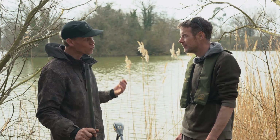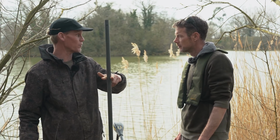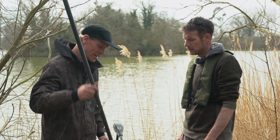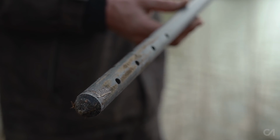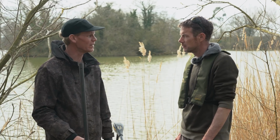And I've found some really nice substrates out there. Some incredibly deep silt, two to three foot deep, and probably deeper if I carried on pushing. Doesn't smell great. You can bring these up and have a little sniff. You can see on there, some sandy holes in the bottom, clay, some harder, stony, gravelly areas. So all the different substrates. Not found any weed as such.